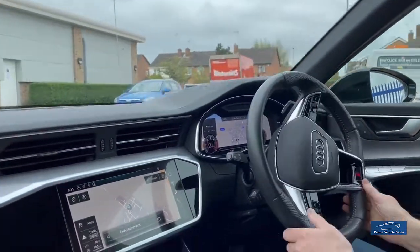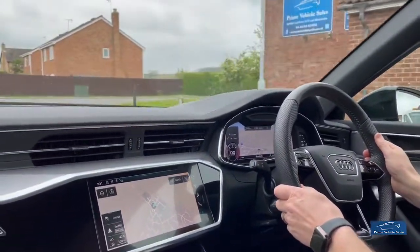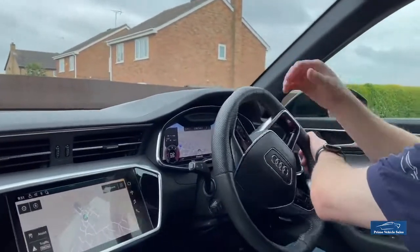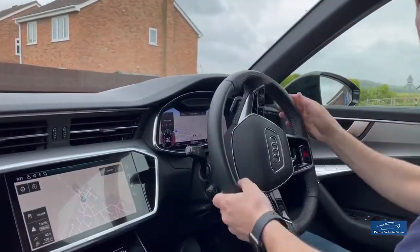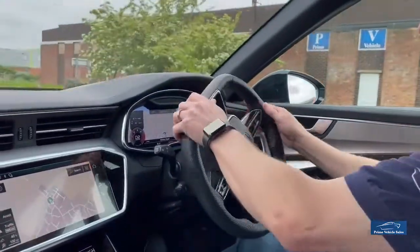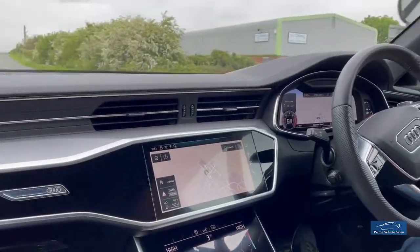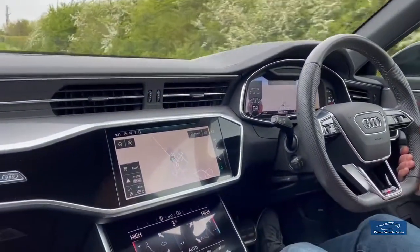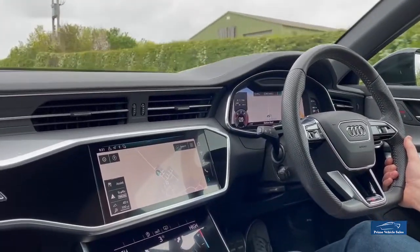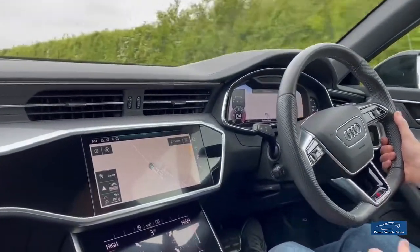Welcome to our virtual road test of our 2019 69 plate Audi A6 2 litre TDI S-Line Black Edition. It's got 11,500 miles on the clock. Giving it a little run of the road just to see how it drives, but it's a supercar. It's done no miles, it's really been nowhere. It's driving exactly as you would expect it to drive.